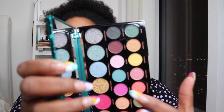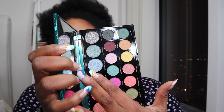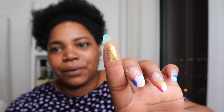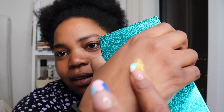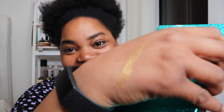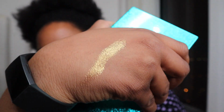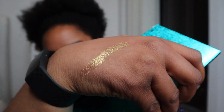Let's touch Money Maker, this one. Oh my gosh, this one has been calling my name, really. Wow, let's do a swatch. Oh my days, wow. Okay, Carmi Revolution, you've outdone yourselves. Love this, look at the shimmer on that.